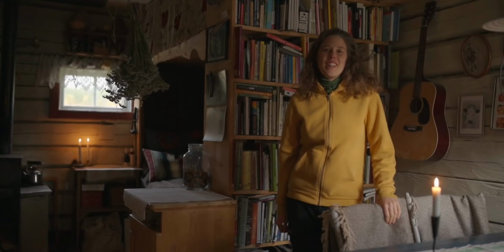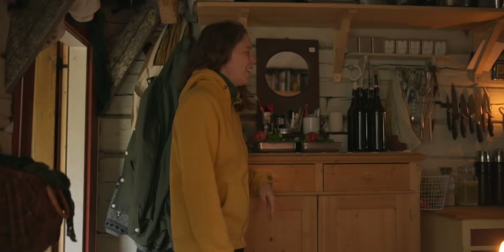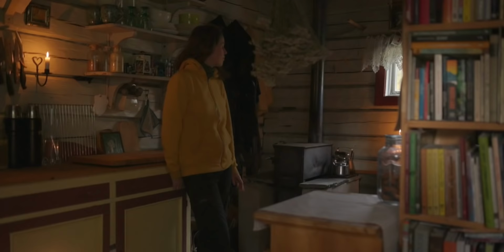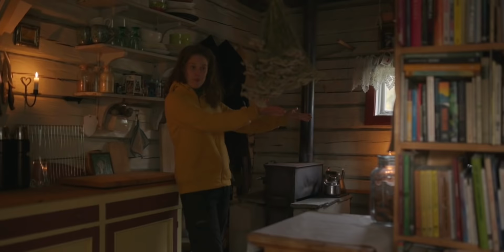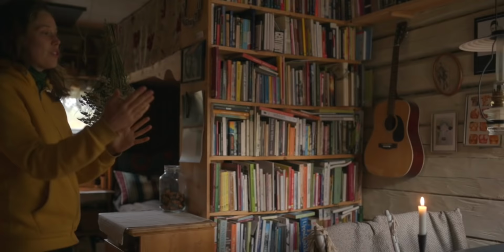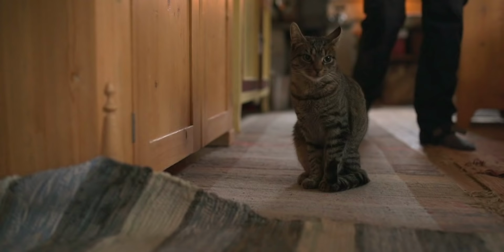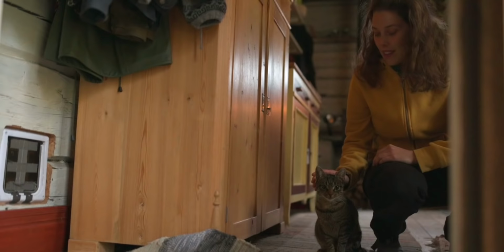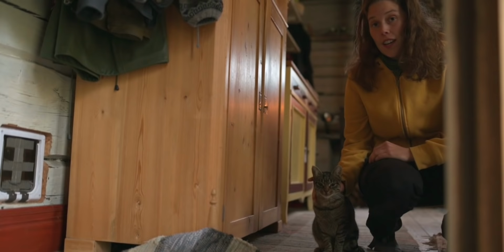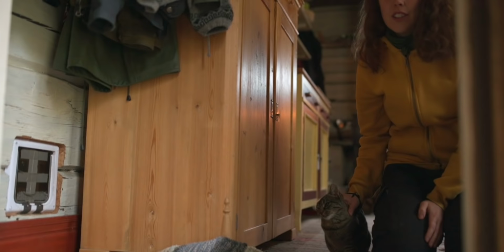So this is where we live. So this is the hallway, and if we go here, we have the kitchen, our stove, and then we have the bedroom. So here we have our library and our music room, and of course the dining room. This is Krösa Maja. We also have another cat named Frasse, but he isn't at home right now. And they have their own entrance here through the wall and into the cow house.